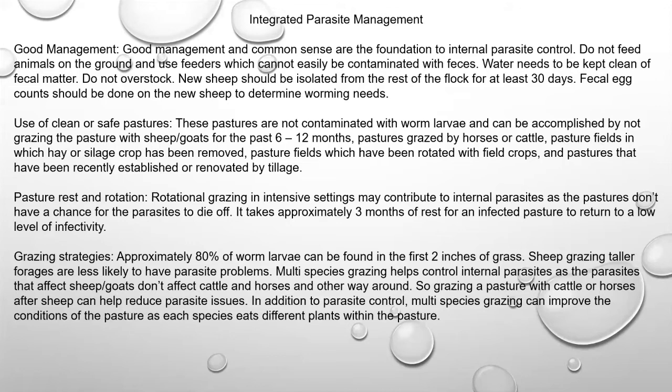Anytime you get new animals, they should be isolated from the rest of the flock for at least 30 days. During this time, you want to get a fecal egg count done. That way you know if they are wormy. You don't want to just go randomly worming just because you got new sheep. They may not need it, and then you develop resistance to the wormers, which is worse than if you'd done nothing to begin with. So do a fecal egg count, find out if they are in fact infested with worms, and if they are, you can target which worms you actually have in the fecal egg count.